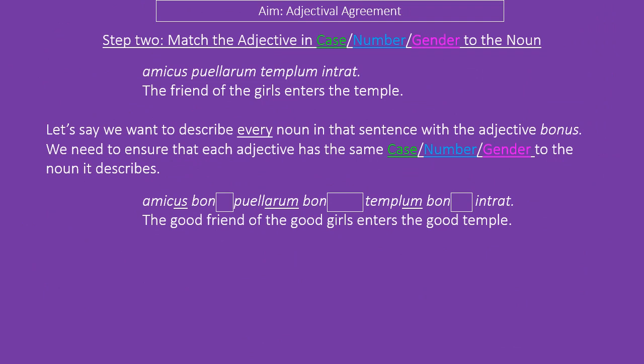If we wanted to describe every noun in that sentence with the adjective bonus, which means good, which would be a bit of an odd sentence, but moving on, we would then need to make sure that each adjective has the same case, the same number, and the same gender as the noun that it describes. Amicus, as we know, is nominative, singular, masculine. If you apply that by looking at the tables for bonus, you end up with just bonus.